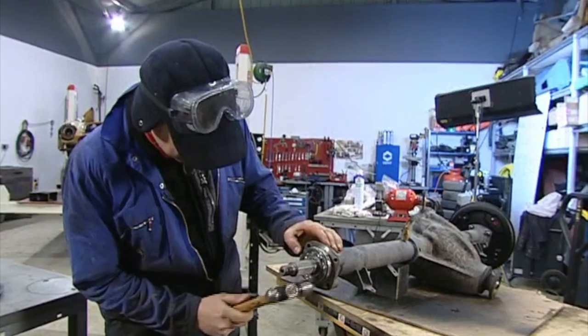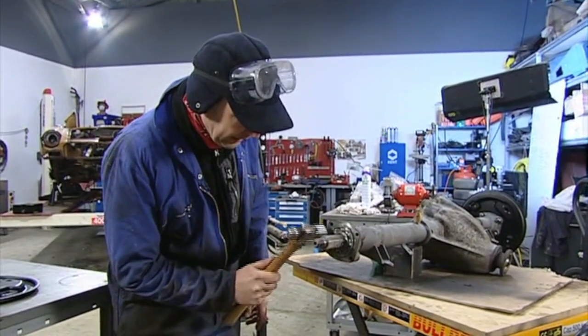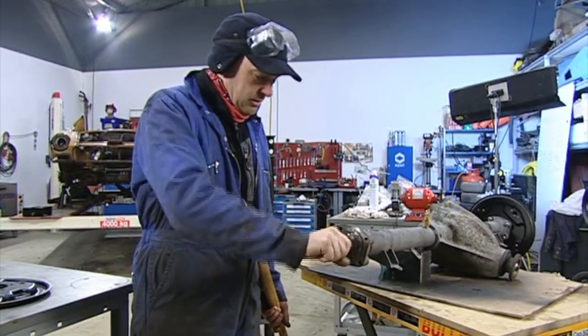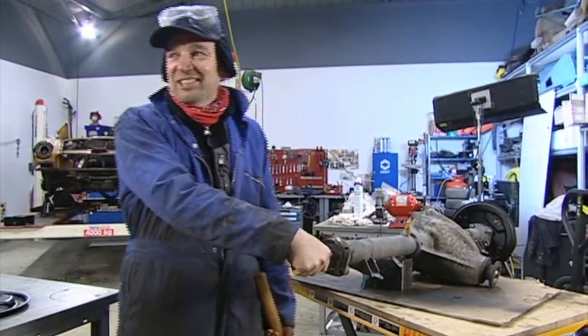Take it very gently and you wait for a sound change, like that. See? Very metallic. And it's in place. And just check it is engaged. Sounds terrible, that diff. It's going to be better with some oil in it. I really do.